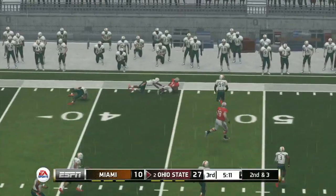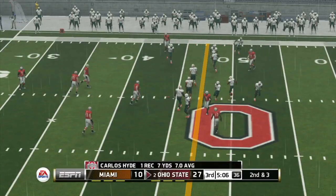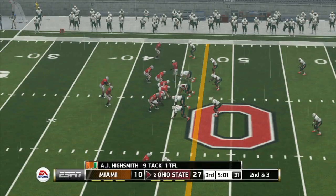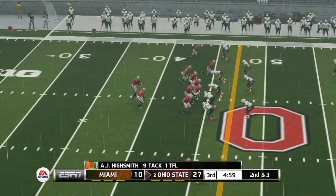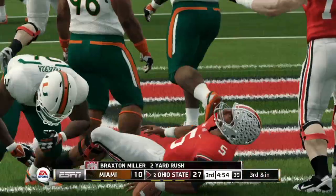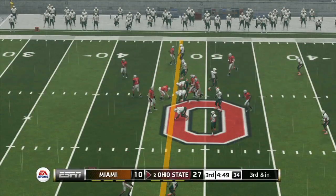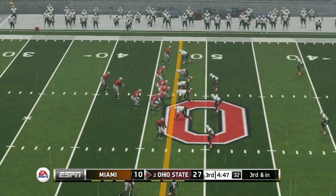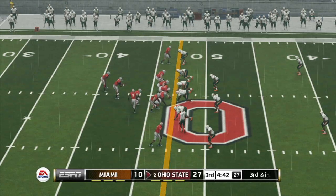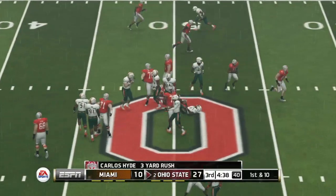Complete. He's got space to work, and he's tackled around the 44-yard line. And he makes it out to about the 47-yard line. That's good for a gain of 3 yards. That'll bring up third and inches. He fights forward to about the 49.